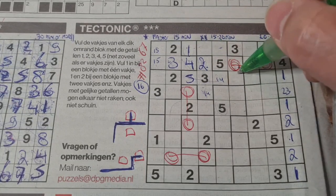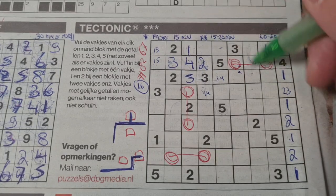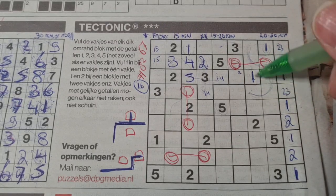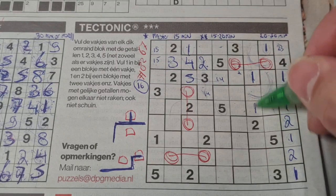Alright. These 2 boxes can be 2. So the 2 could be here, could be there. These 3 boxes around the 1 can be 1. So 1 box left for the 1 in this area should be here. These 3 boxes surround the 1 can be 1. Those 2 boxes can be 1. So 1 box left for the 1 in this area. Should be here.